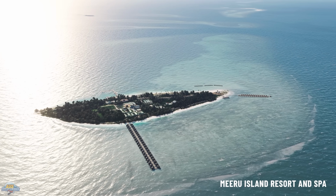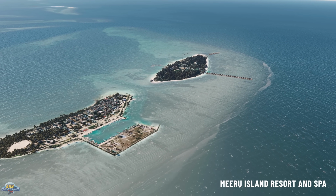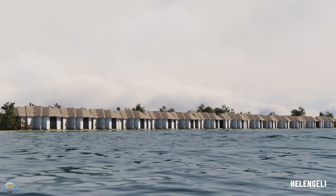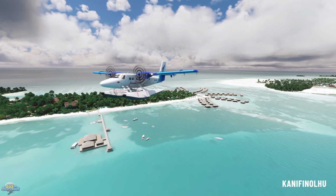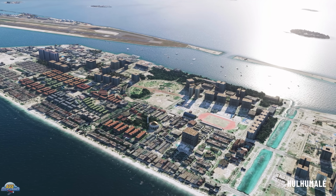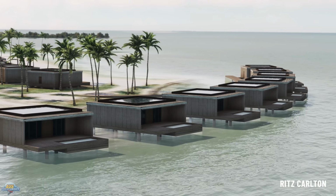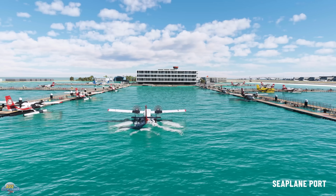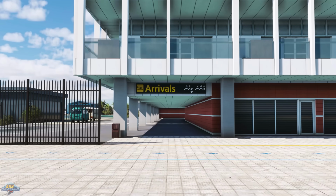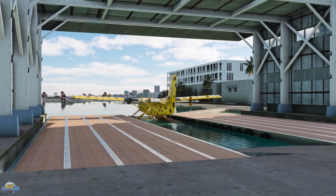FSDG's version of the Maldives includes the full North Malé Atoll and the South Malé Atoll, an accurate detailed rendition of the Velana International Airport, detailed seaplane base, new terminals that are still under construction, all island luxury resorts including some that are still under construction, detailed modeled water villas and bungalows, ultra realistic reef waters, several seaplane docks, and you can pick up your copy of FSDG's Maldives from the SimMarket store.